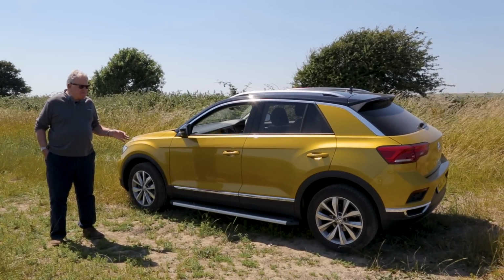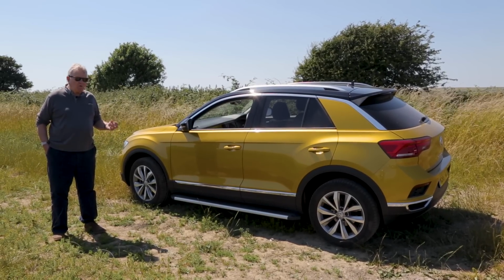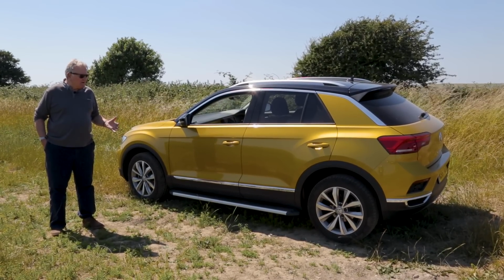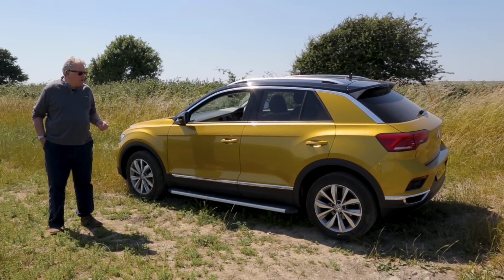But what I found really amazing about the car when I first got it last week was, you look at the spec, 1 litre, 3-cylinder, 114 horsepower, you think it's going to be a pain to drive without any performance and a bit of a drag. But in fact, it feels actually quite lively on the road. And even when you put your foot down in top gear, there's a bit of torque to pick you up.